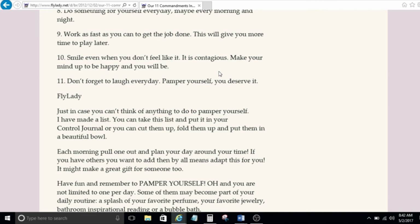Number 10, smile even when you don't feel like it. It is contagious. Make your mind up to be happy and you will be. This is a big thing.